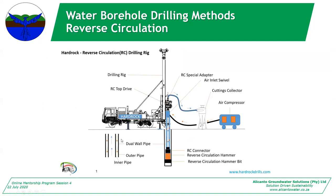So you can see here, you've got your outer rod where you push your air down, goes onto your percussion bits, percussion hammer. And then this feeds into the inner pipe, goes up and through your cyclone where you put it in bags or you just make a pile of cuttings.